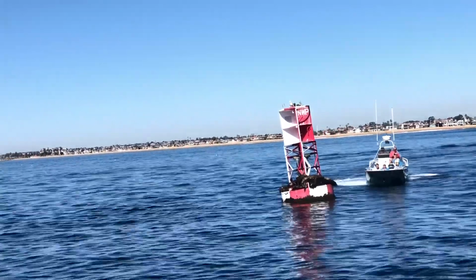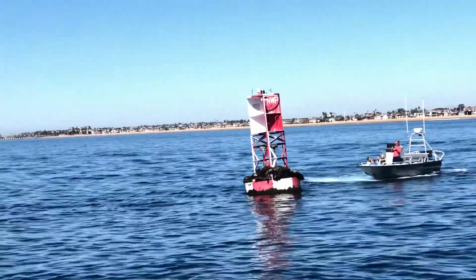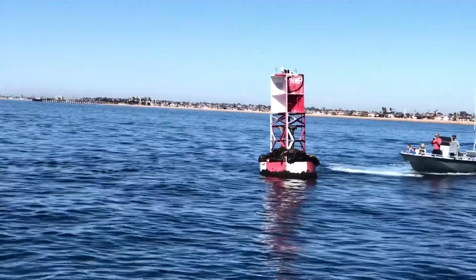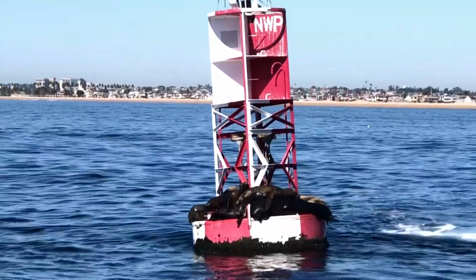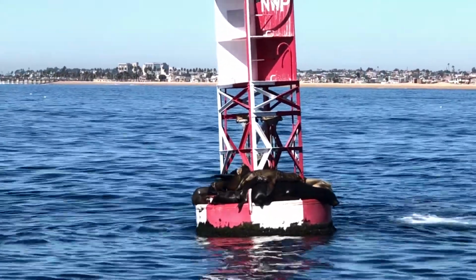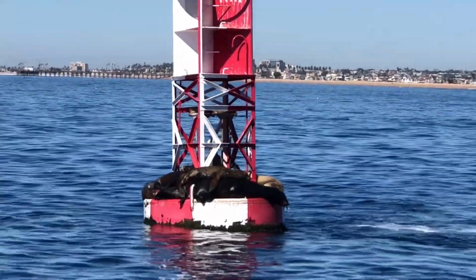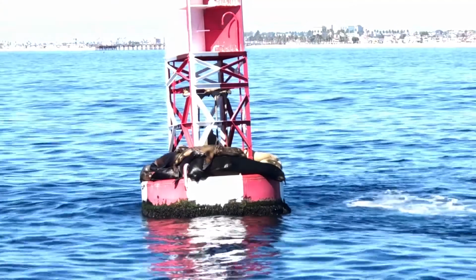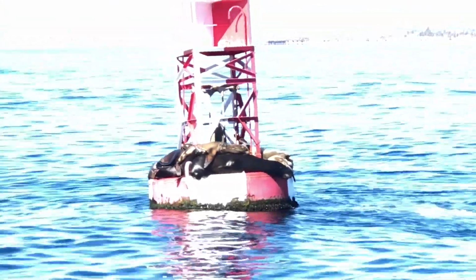The whiskers are called vibrissae. They're thick, sensitive whiskers that can detect the motion of the fish at night. Males get pretty big. Males can get up to about 800 pounds. Full-grown females are much smaller, only about 150 to 200 pounds. And we pretty much always see them on this buoy, especially on beautiful days like today. It's the hottest spot to hang out.